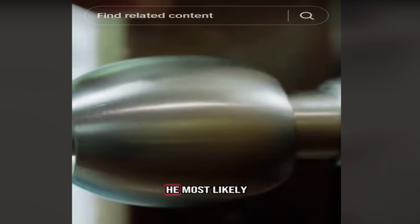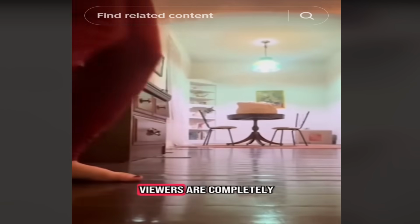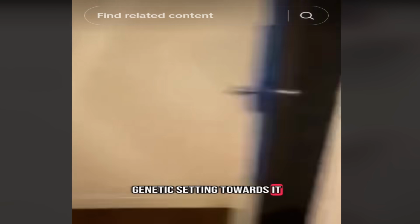A man who she doesn't know suddenly appears in her apartment. He most likely walked in after seeing the door was unlocked. Now, while it's unsure if they caught him, viewers are completely baffled by something else in this video. Somehow, the door opens on its own right when Jeanette is heading towards it. In the heat of the moment, she didn't realize this until much later when viewers pointed this out.